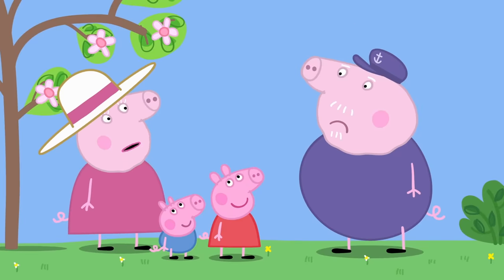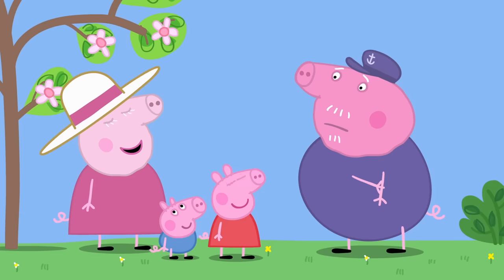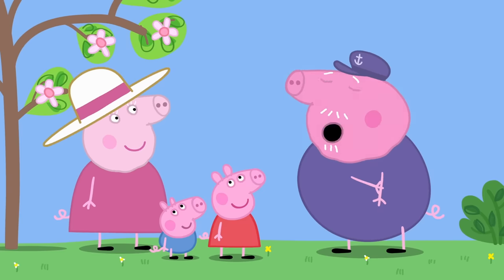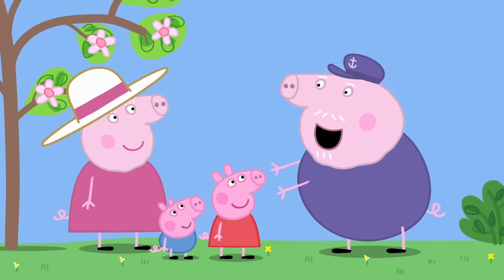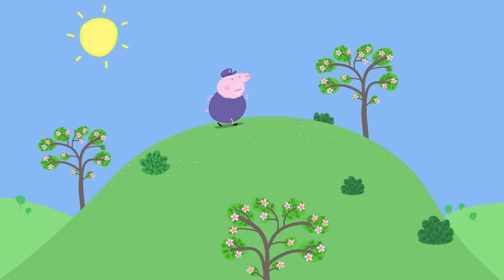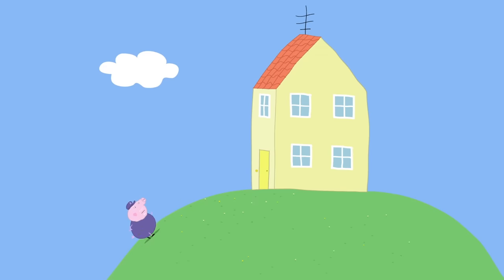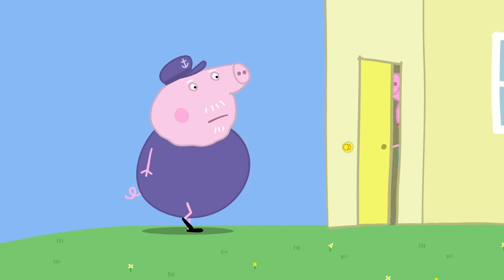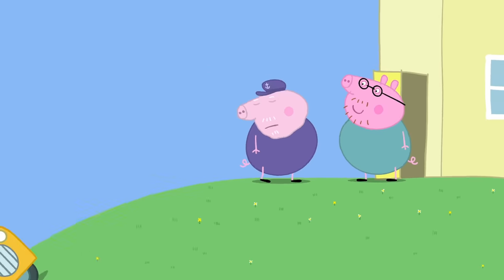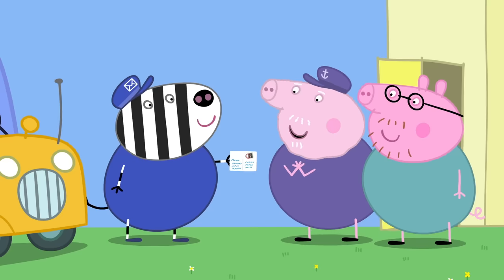Oh, so how much did it cost? Not much. Ah, that's all right then. And anyway, it's not lost. The postcard is going to Peppa and George's house. Oh, yes! I'll go straight there and wait for it to arrive. My stamp! My stamp! Grandpa Pig has arrived at Peppa and George's house. Oh, Grandpa Pig. I haven't missed the post, have I? Special delivery. Oh, my lovely stamp.